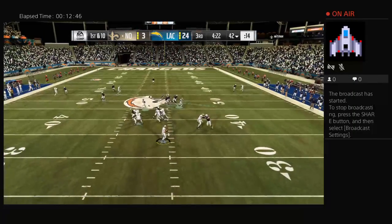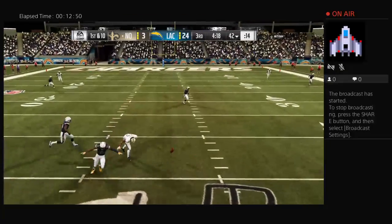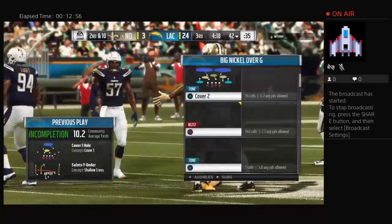On first down, Breeze toward the center of the field, but it's incomplete. Looking to go back to Thomas again. That'll bring up second down.